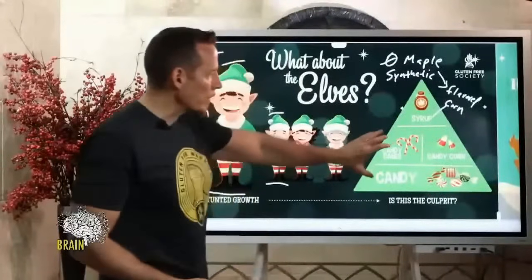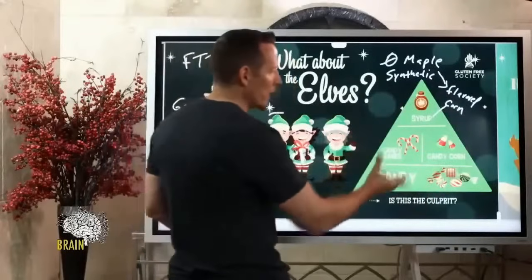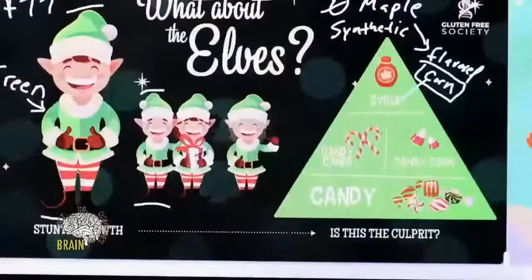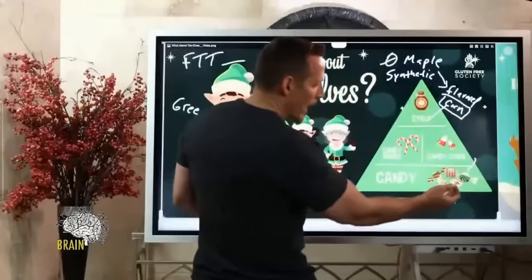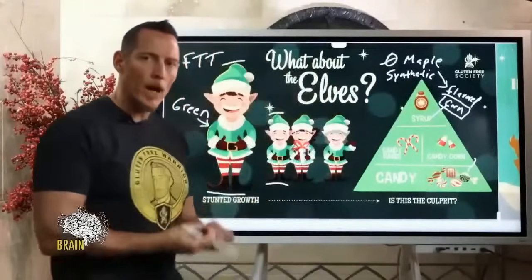Now the same problem here, right? If we look at this food guide pyramid of the elves, right, it's all really pretty much the candy on it is corn based, because whether or not it's corn syrup being used, these wrapped candies that these elves eat, a lot of it's corn syrup, but also if you notice the wrapping, if you ever open one of these, how does that candy not stick to the wrapper?